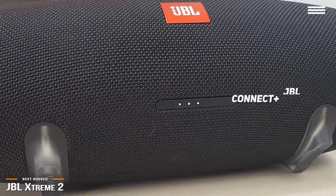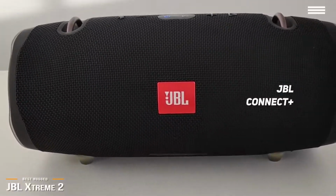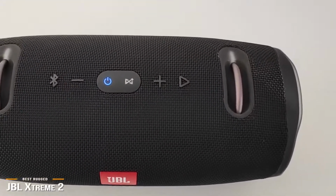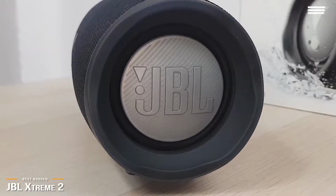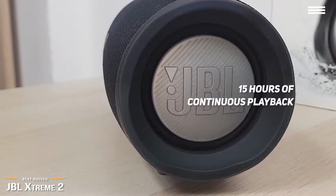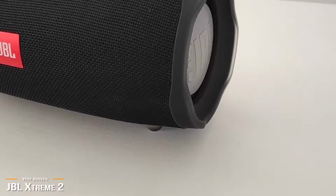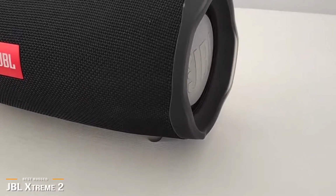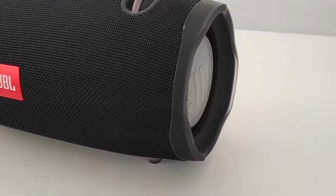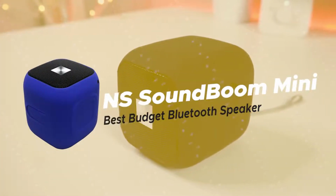On the plus side, JBL Connect Plus lets you connect the speaker to up to 100 other JBL speakers, but for average use, one Xtreme 2 speaker rocks plenty loud enough. Still, it's nice to know that option is there if you need it. The Xtreme 2 gives 15 hours of continuous playback, so you can enjoy a full day of music on a single battery charge. If you want a rugged, portable Bluetooth speaker that's loud, sounds good, and will last you a full day of music playback, then the Xtreme 2 is hard to beat and nails most important aspects required in a tough Bluetooth speaker.